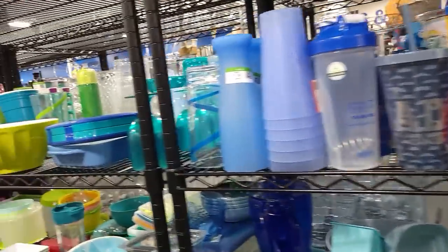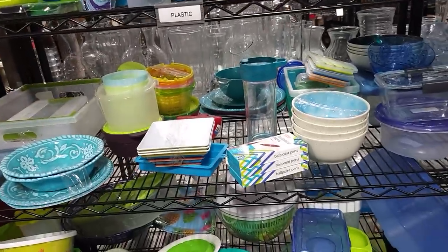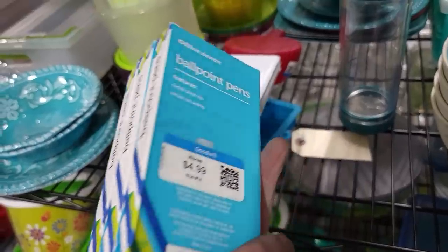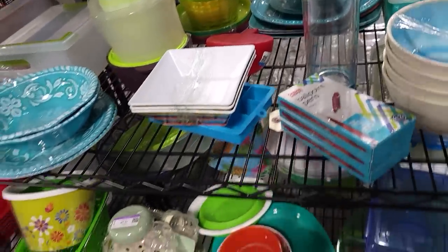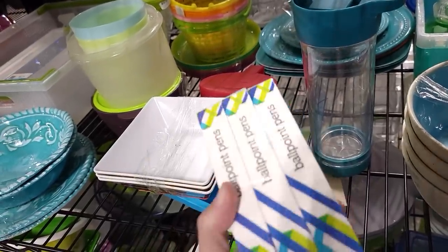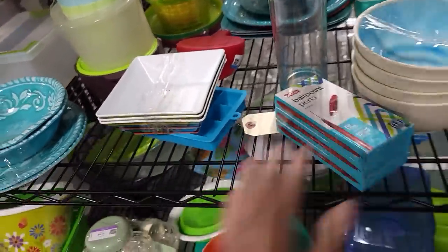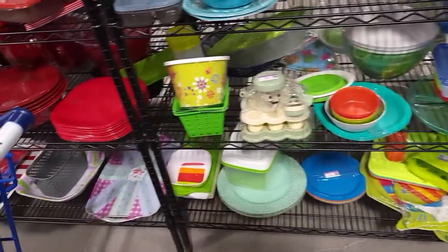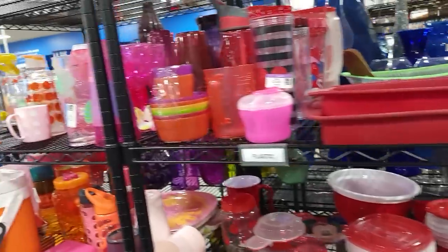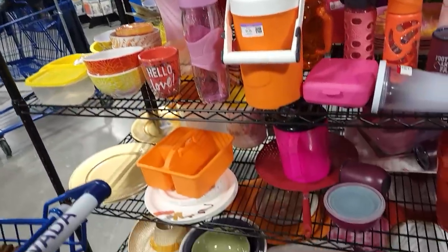I'm not seeing too much. Ballpoint pens? Ugh. Are they red? They're red. Don't need red. Need black. Although, we might be able to use some red pens. I mean, red? Nah, don't need them. I am going to leave them. I thought about it. I do like saving money on office supplies. But, nope. I'll leave those for somebody else.